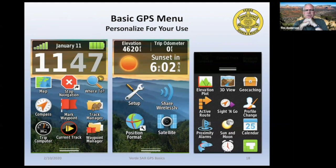This is how I have my GPS set up. There's 2 main screens, and Peg or I or others can actually show you how to set up your GPS if you want to do this. It's under setup, under I believe main menu. Everything that I need in search and rescue is on these 2 screens on the left. Let's say 90–95% of everything I need. And I set it up that way because there's 27, 30 programs on a GPS, and I only want the ones that I really need close to me.